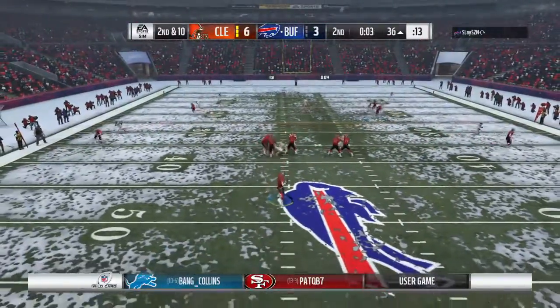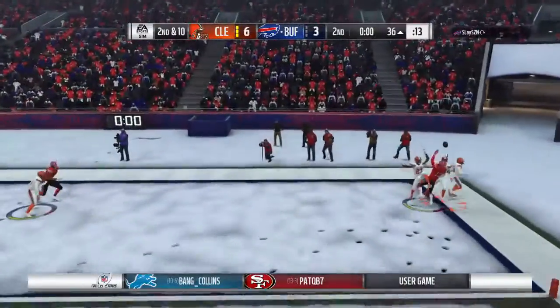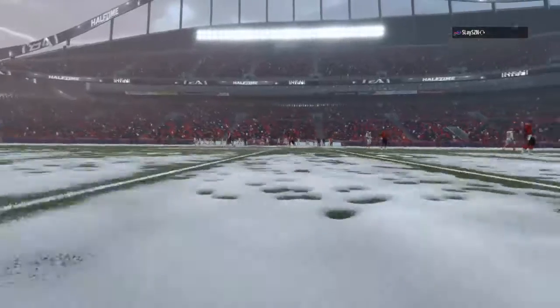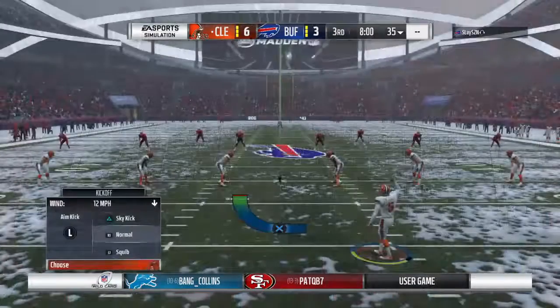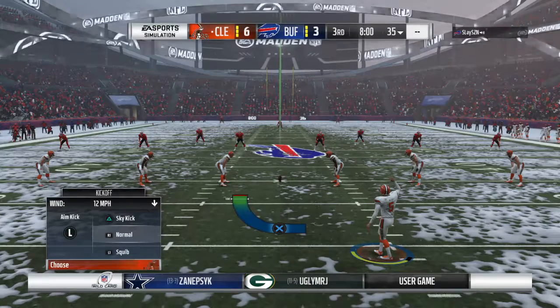Second and 10, it's Rosen again. He's going to loft it deep right sideline. And he overshot him there. It's out of bounds, incomplete. So we're at halftime of this AFC wild card matchup as we send you down to Orlando where Jonathan Coachman has our EA Sports halftime report. Coach.